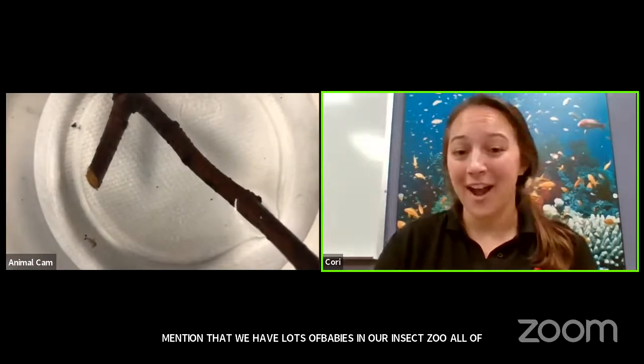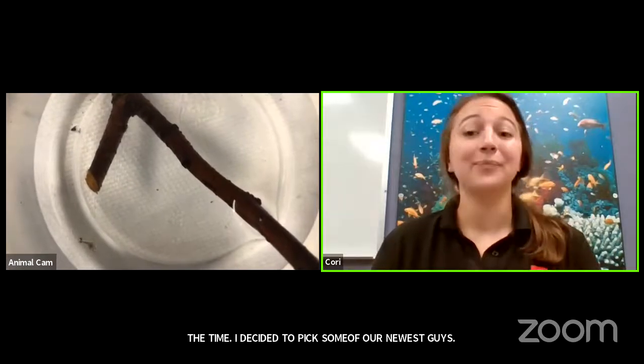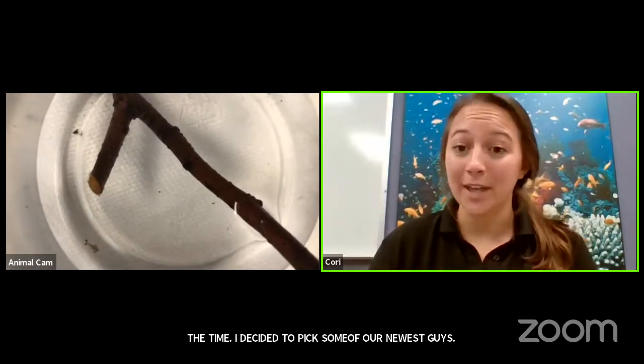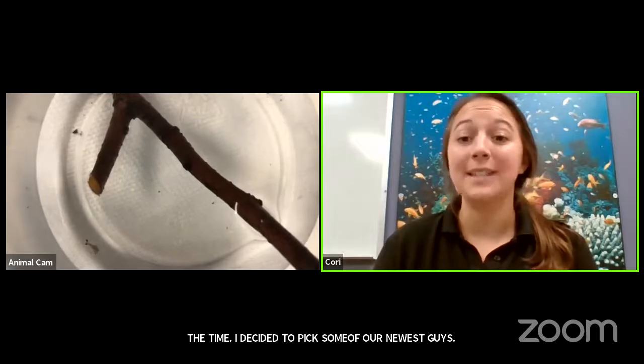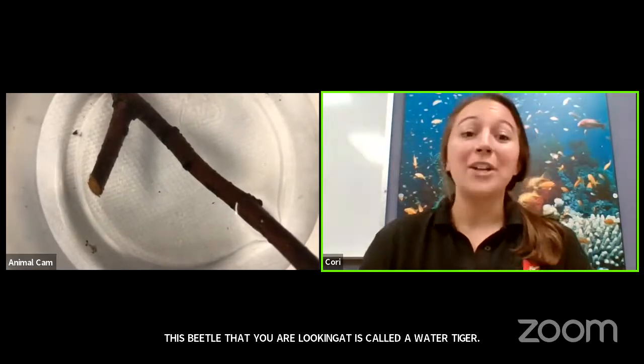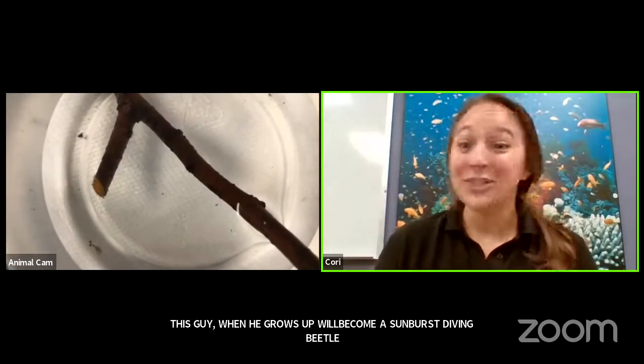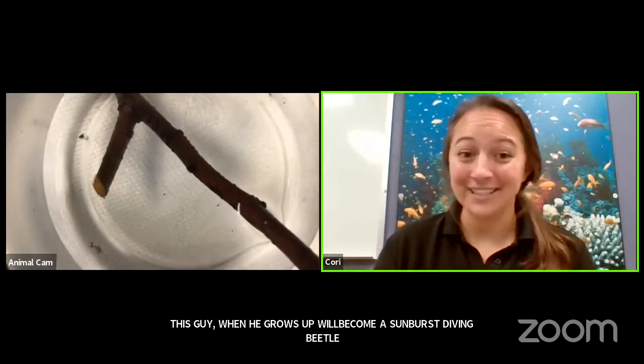So this beetle larva that you're looking at right here is called a water tiger. And when he grows up, he will become a sunburst diving beetle. So it's a little aquatic beetle. This guy is 2 days old, so he just came out of his egg a couple days ago.